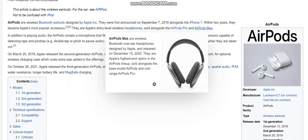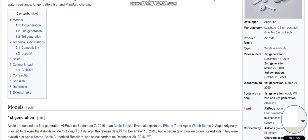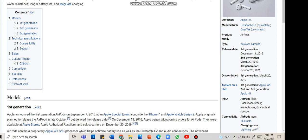So the AirPods Max are the wireless Bluetooth earphones, which were released 1 year ago on December 15th, 2020. They are Apple's highest-end option in the AirPods lineup. It is sold alongside the base model AirPods and mid-range AirPods Pro. The first generation was released on December 13th, 2016, the day Papers, Please on the PC computer was actually released. The second generation was released on the 20th of March 2019, and the third generation was released 1 month ago, just 5 days before Halloween.